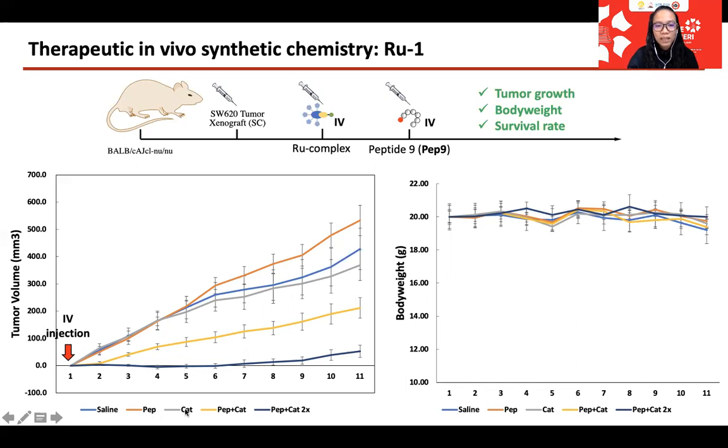In the case of saline, peptide, and catalyst, you did not see any significant difference, because in this case it means that there is no activity in these compounds. But when you treat mice with a peptide in the presence of the metalloenzyme, you can inhibit the tumor growth significantly. And when you double the dose of peptide and catalyst, you can totally inhibit the tumor growth, even with only one single injection. So therefore, we are very happy with this result.